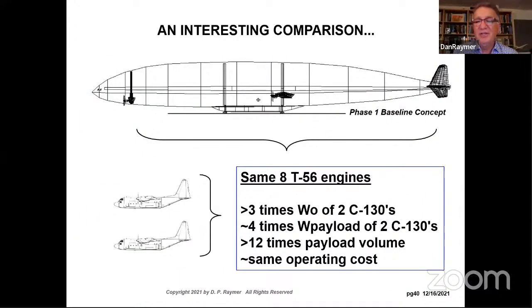Okay, here's an interesting comparison after I did all the calculations. The motor I selected is actually the T56 turboprop, and it's the same one that is in a C-130. I needed 8 of these motors to get the speed I wanted. So I have 8 T56 engines, which is the same as the engines in 2 C-130s. So how do I do compared to 2 C-130s? Well, I have 4 times the payload weight of 2 C-130s and 12 times the payload volume. And it's about the same or even slightly less operating cost as 2 C-130s. So it's kind of interesting.